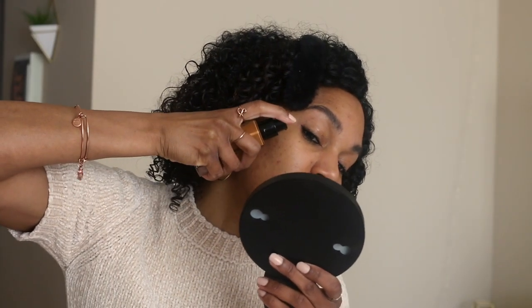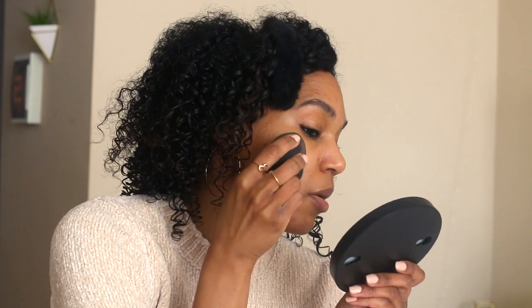So now that my primer has a moment to set in and sink in and do all the nourishment, I used to do it on the back of my hand, but I can't tell you how many times I've gotten my hand somewhere it has no business being and then I make a mess. So I just put it directly on my face. Pants, pants, pants. Look, it just goes right in.